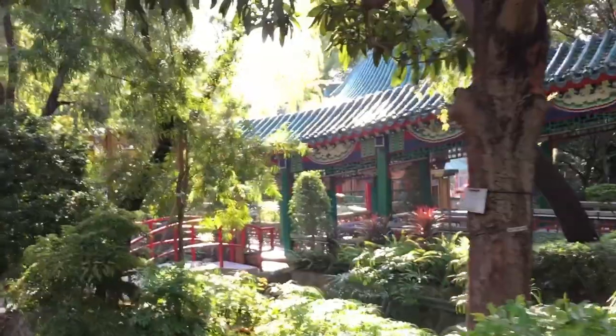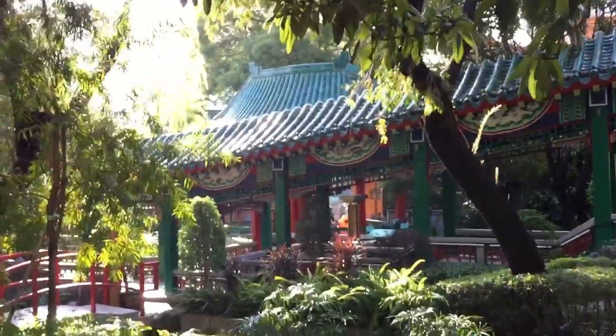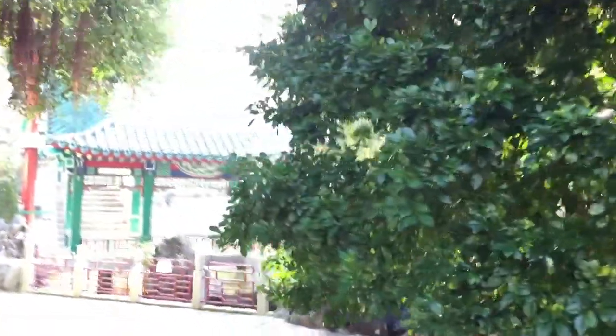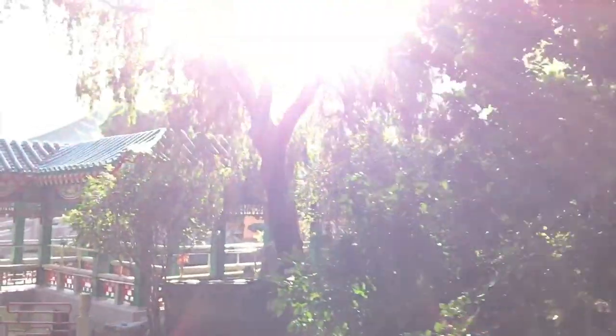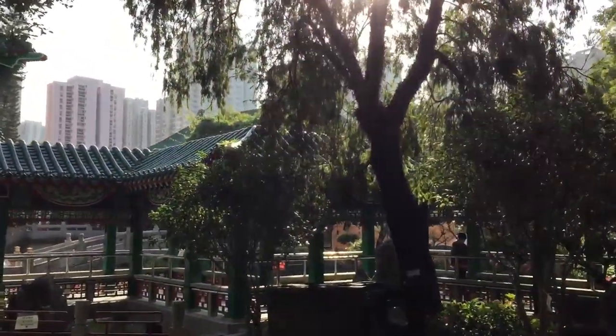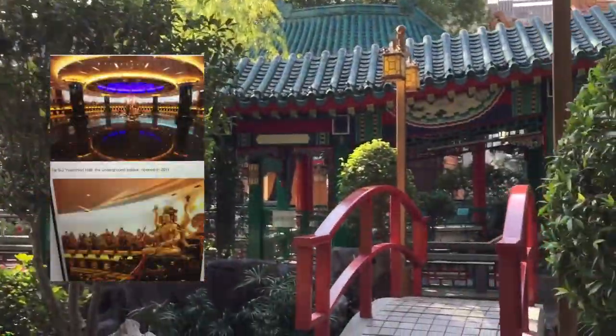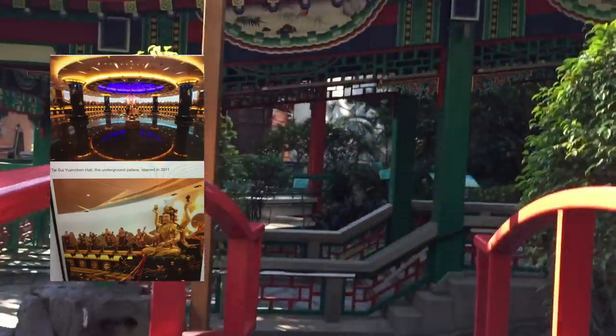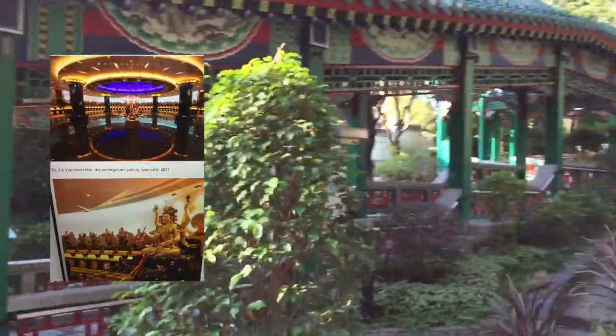For admission inquiry, there are no formal admission charges for visitors for entry to Wong Tai Sin Temple, except for the Tai Sui Yuen Chen Hall, the one that I pointed out a while ago. Yeah, there's an admission in there. It looks like that, and it is beneath or underground in this temple, and there's an entrance fee of 100 HKD.